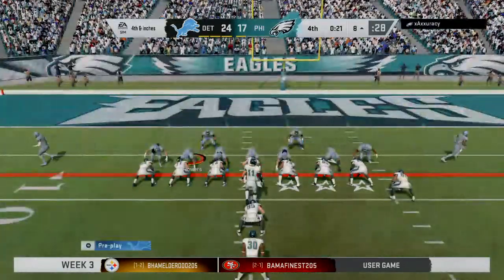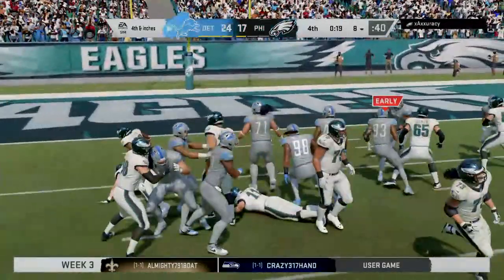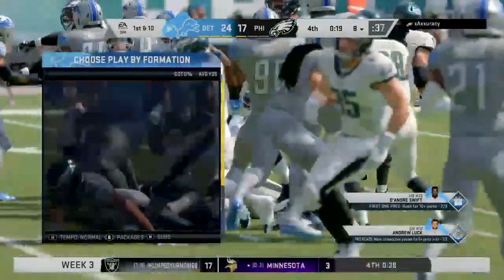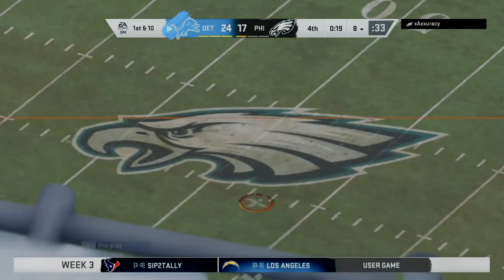Down 7, and they've got to go for it here on 4th down. Now Wentz will keep it. And this will depend on the mark. I'm not sure he pushed the line forward. And indeed he did not. They stop him. They'll get neither the touchdown nor the first down. And the Lions will take over.